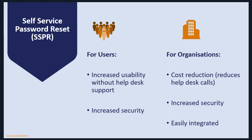And the return on investment for SSPR and automating the joiner, mover, leaver process can be calculated by working out how many account-related requests you are processing each day. So that could be create requests, password reset requests, access requests. How many minutes are spent on each of these requests on average? And then work out how much it costs to support those requests over the course of a year. I think you'd end up being quite surprised at the total cost of that support.